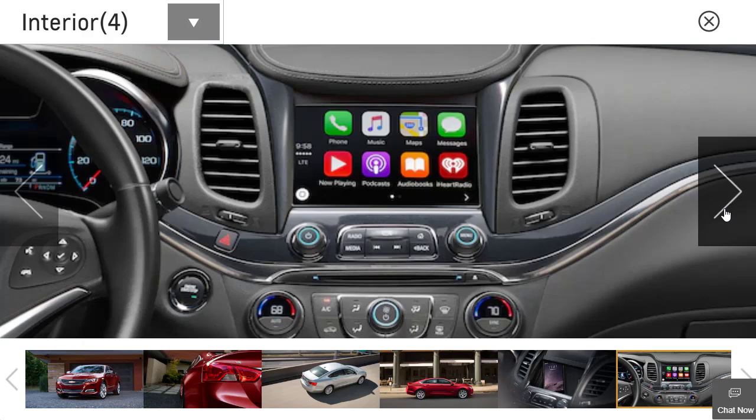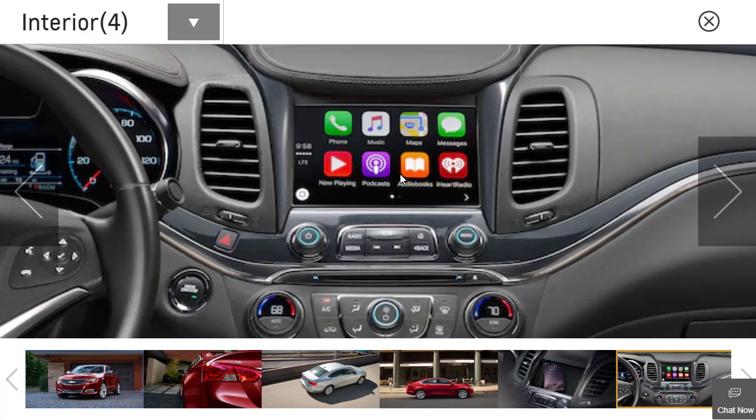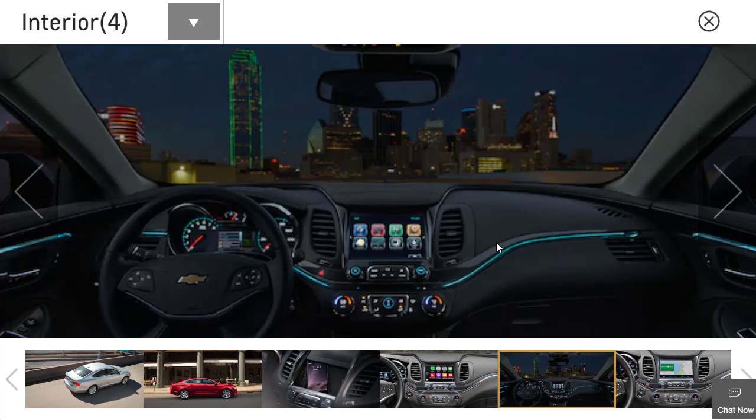I know it's like that on the Cadillac. So Cadillac being General Motors and Chevrolet being General Motors, it probably is like that. And they're showing the Apple CarPlay right up here as well, just FYI as a note. Here's some ambient lighting up in here. We can see that little ambient lighting on the doors and along the dash.